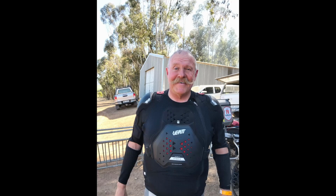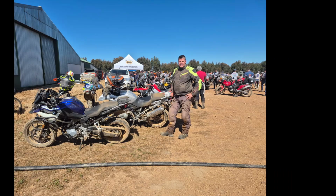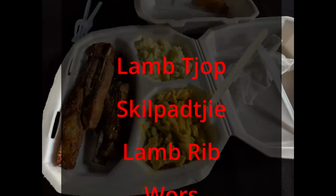As you can see, we've all had a tremendous amount of fun, and we're going to now settle down for some lunch and the prize giving. Lunch was a very, very tasty affair, a proper buffet course, which was incredibly delicious.